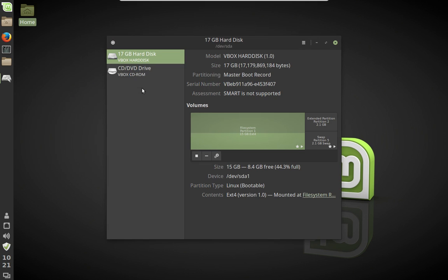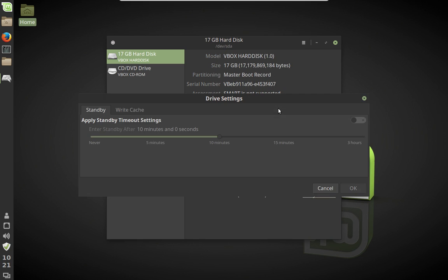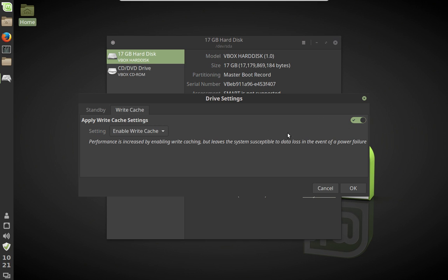All right, here we go. We're going to open up this utility. This is Gnome Disks, and this is a very cool application, and it lets you control all things storage-wise on your system. You can format disks. You can create ISO images. Definitely worth taking a quick look at. You want to come down to drive settings. Doesn't matter what kind of drive you have, gang, whether it's an SSD or a spinning drive. You want to turn this write cache on.